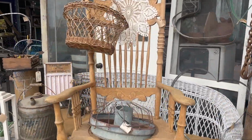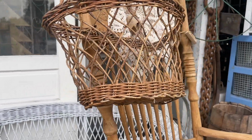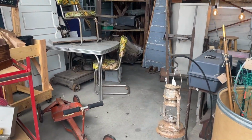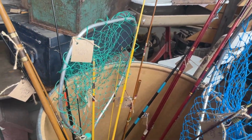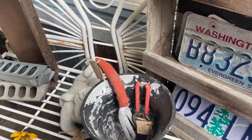Look at that rocking chair and the basket. Oh man, we love ourselves some baskets. A hard time resisting baskets at antique stores, that's for sure. And I use them too, so they're always a good buy. Ooh, fishing nets. Oh, that would be a good gift for Daddy, huh? And fishing poles. Oh boy. It's a lot of fishing poles. Good gardening tools there. You like garden?